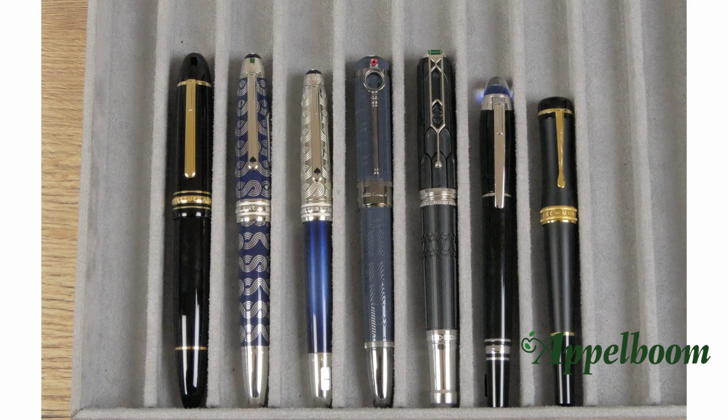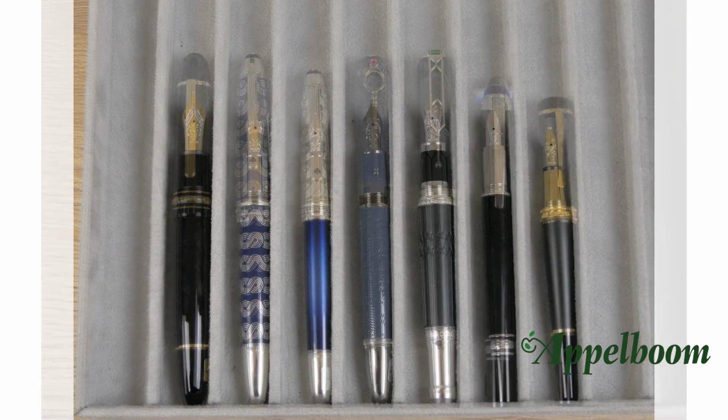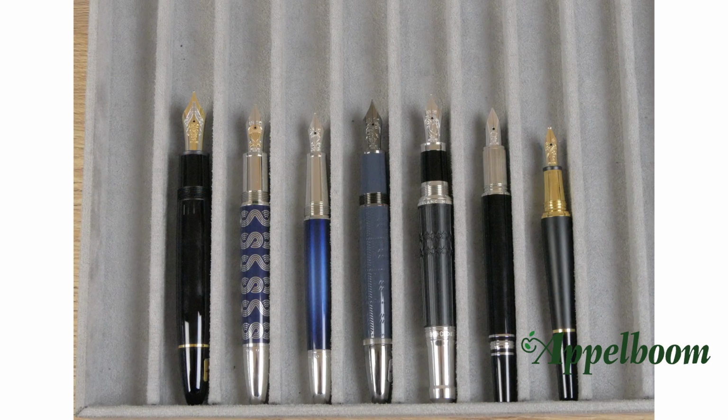To compare the size of the pen, here you see a lineup with the Montblanc 149, the Montblanc Around the World Solitaire 146, the Montblanc Around the World Douai 145, the Montblanc Writer's Edition 2021 Arthur Conan Doyle, the Montblanc Writer's Edition 2020 Victor Hugo, the Montblanc Starwalker and the Montblanc Bonheur. And here is a few of the pens uncapped.